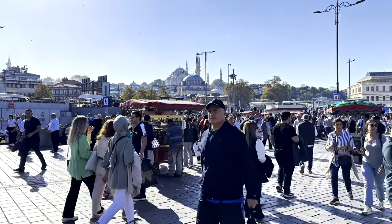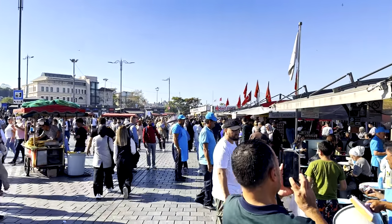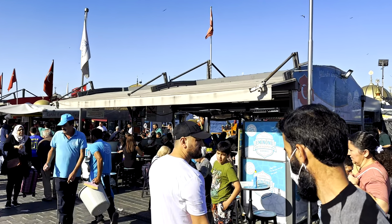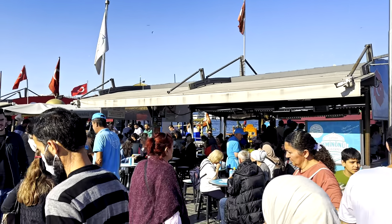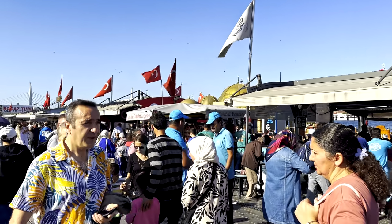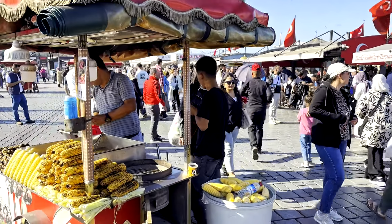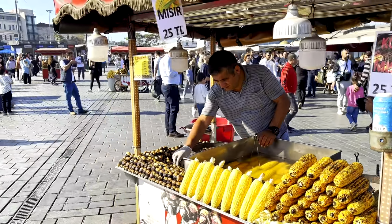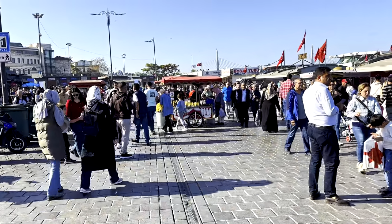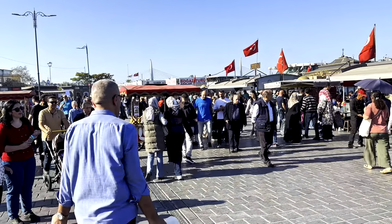Eminonu Square is a vibrant and bustling public square located in the Eminonu District of Istanbul, Turkey. It is situated on the southern shore of the Golden Horn, opposite the historic Galata Bridge. It is also home to a number of historic landmarks, including the Yeni Cami New Mosque, the Spice Bazaar, and the Rustem Pasha Mosque. Here, you can enjoy street food. There are boats that have been serving street food since long times ago.